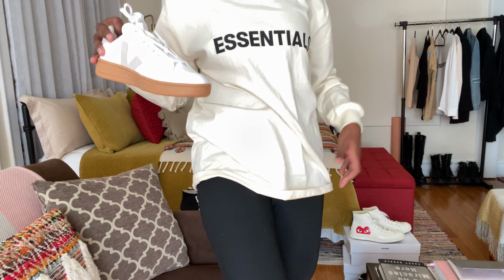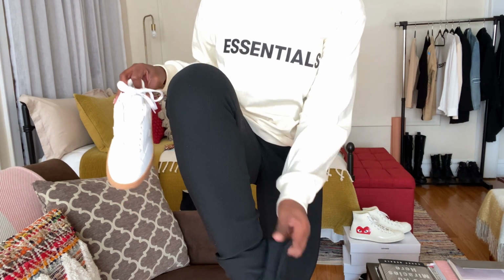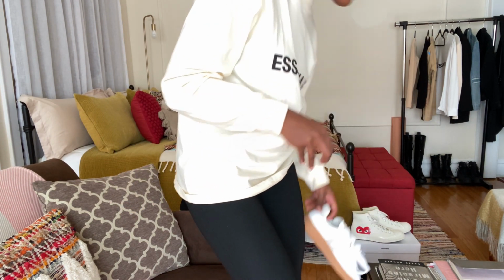I'm trying to figure out which shoes I should wear with this. I just have on a t-shirt and some leggings. Should I wear the Vejas? I don't know. I'll talk to y'all later. I'm going to decide what shoes I'm going to put on. Bye.